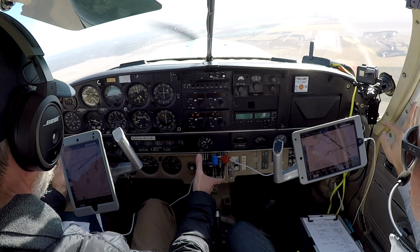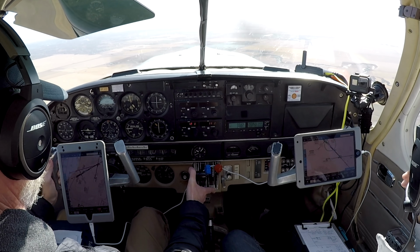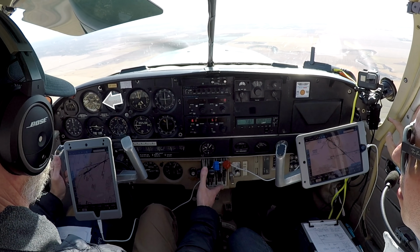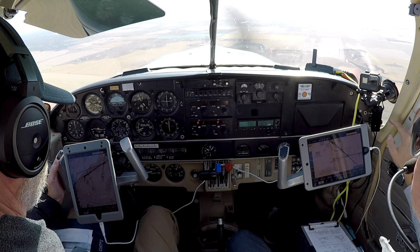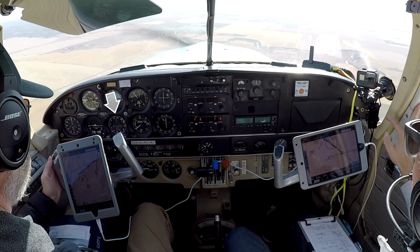Two notches is as much as I'm going to go. Right? You agree? Agreed. And we're not going to go below 95. Alright, descent is commenced, speed is stable, fixing heading.